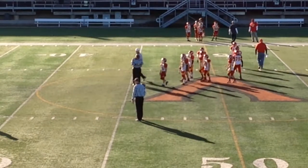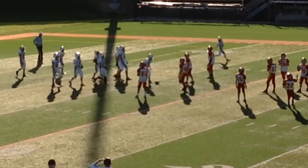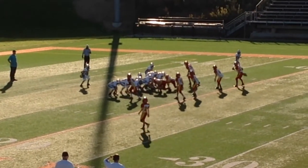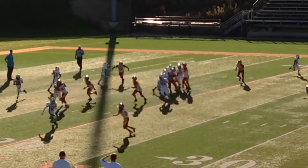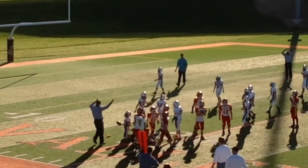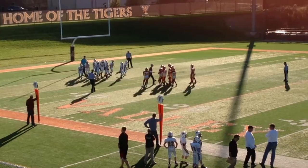Timeout Dolphins. Chiefs do elect to punt, giving the ball back to the Dolphins. 29 seconds. Dolphins pitch out along the right side. That's number 33, Mahoney. Timeout Dolphins.